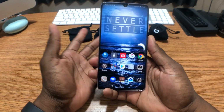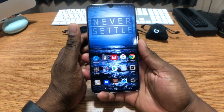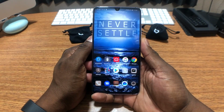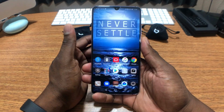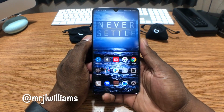So there's a lot about this phone that I haven't officially covered yet, which is the battery. But I can tell you briefly in this video that the battery, I'm averaging 10 hours of screen on time. I was averaging like 9.5 to 9:45. I'm straight up averaging 10 hours of screen on time. It's just what it is.